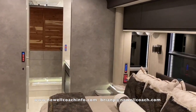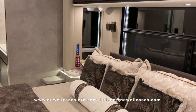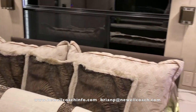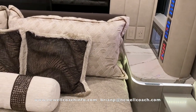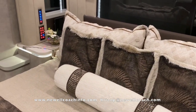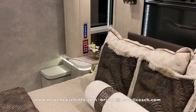Okay, here's the master bedroom. It has a king-size bed, retractable, so you can get around it when the slides are closed. There is a nightstand on either side of the bed with 110 volt plugs. Both sides of the bed have a control panel. One is an iPad that's removable. The other one's built in so that you can run the coach from the bed.